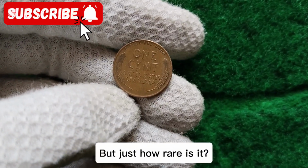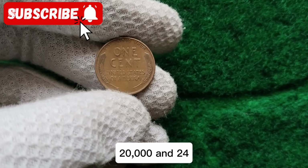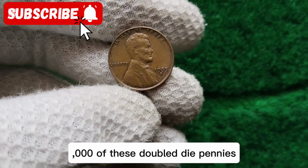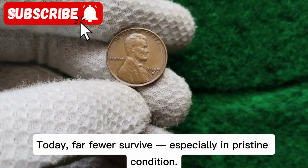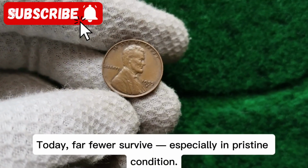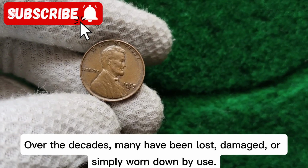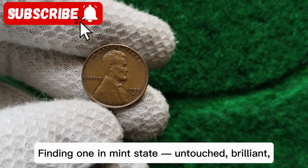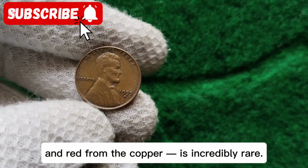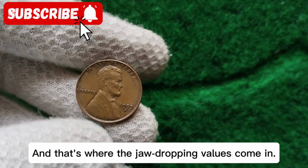But just how rare is it? Experts estimate that somewhere between 20,000 and 24,000 of these double-die pennies entered circulation. Today, far fewer survive, especially in pristine condition. Over the decades, many have been lost, damaged, or simply worn down by use. Finding one in mint state, untouched, brilliant, and red from the copper is incredibly rare. And that's where the jaw-dropping values come in.